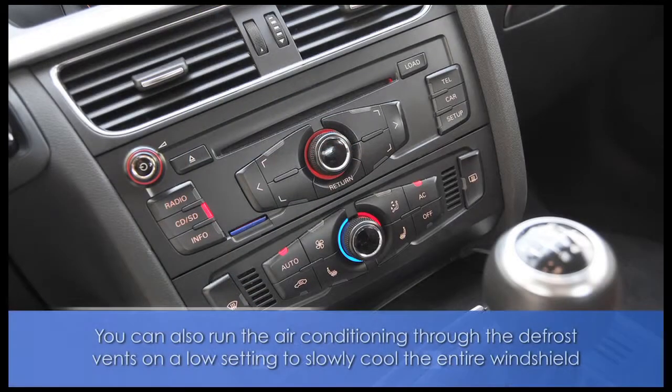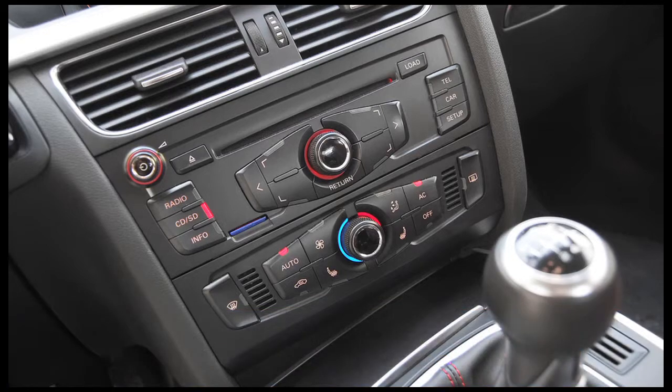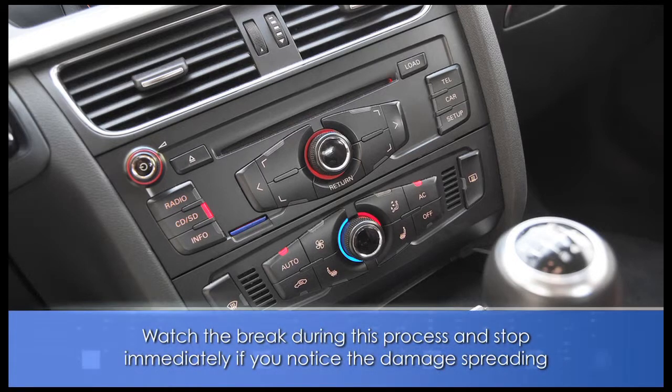If available, you can also run the air conditioning through the defrost vents on a low setting to slowly cool the entire windshield. Because hot glass is more likely to crack out than cool glass, it's important to cool the glass slowly. Be sure to watch the break during this process and stop immediately if you notice the damage spreading.